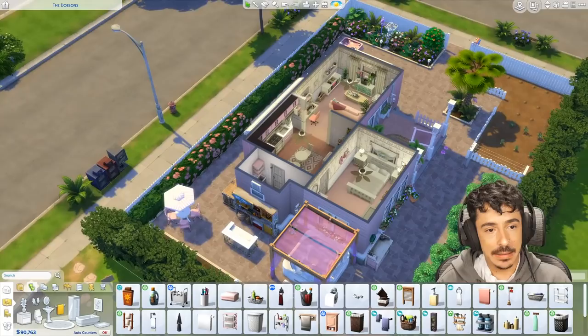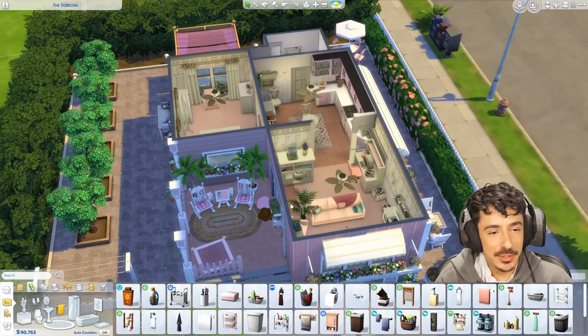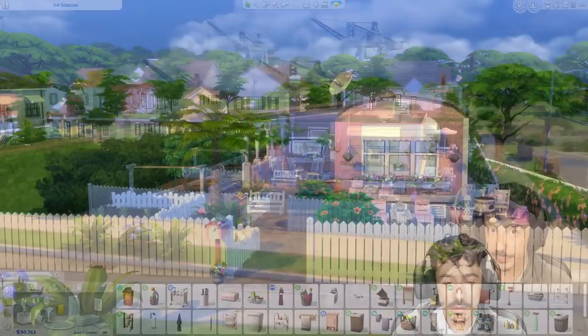Kylie's place, the Dobson's residence, is completely finished. And I like the vibe of it. I do. I think this looks just cozy and sweet. And that's exactly what I wanted. So we need a little tour, don't we? So off we pop into tour mode.